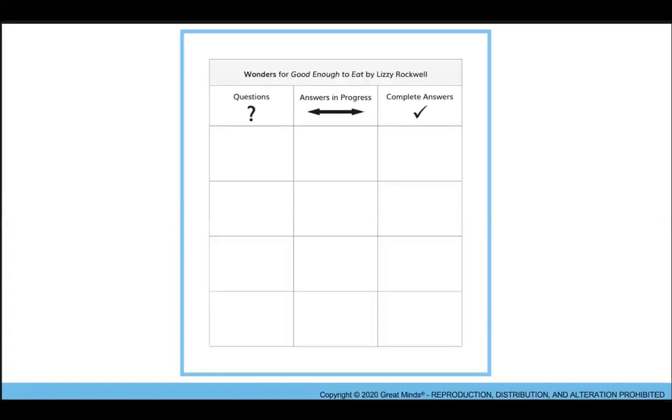We have already made observations about the text as we thought about what we noticed. Now, we are going to begin thinking about what we wonder by asking some questions about the text. Before we get started, you will need to make the graphic organizer you see here on the screen. In just a moment, you're going to pause the video to make this graphic organizer. We will need it for our next portion of the lesson. Pause the lesson now and create the graphic organizer that you see on the screen. Make sure to include the title, Wonders for Good Enough to Eat by Lizzie Rockwell, as well as the headings, Questions, Answers in Progress, and Complete Answers. Pause the video now to create this graphic organizer.